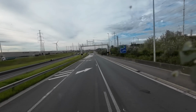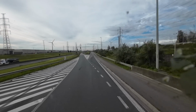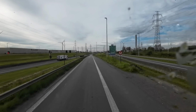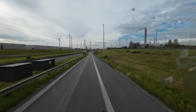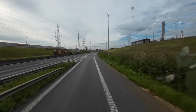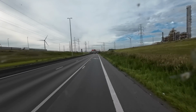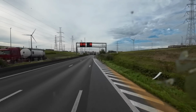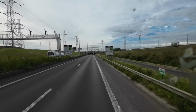Take the slip road on the left toward E34. Two lanes marked for turning left, but you're only turning into the one lane. Watch your luck if that's how they want to do it. Keep right to E34.